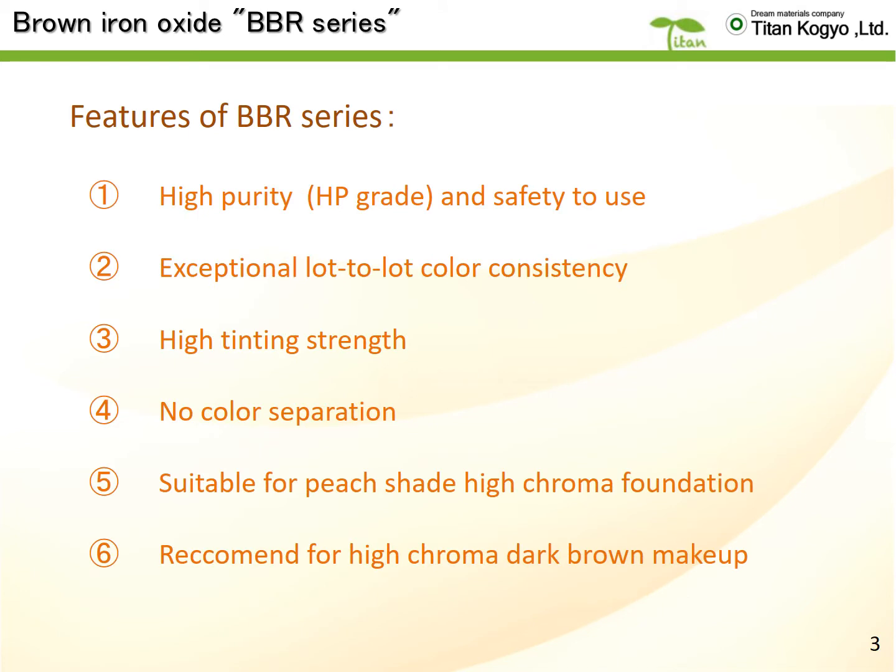BBR series are high in purity and safe to use. We have produced brown iron oxide for many decades, therefore, they have exceptional lot-to-lot color consistency. They have high tinting strength, and they consist of a single chemical substance, so they don't separate. They are suitable for peach shade high chroma foundation and also highly recommended for high chroma dark brown makeup.